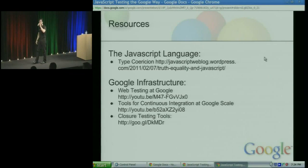Can you talk about languages that get compiled down to JavaScript, like CoffeeScript, Google Web Toolkit, and if there's any integration between what Chrome is going to do with source code mapping?